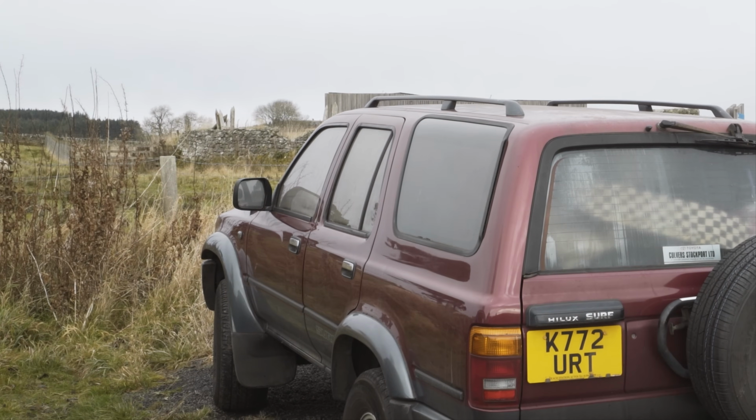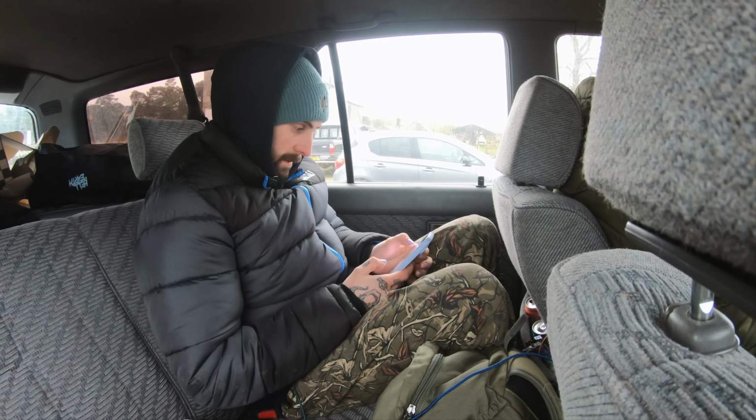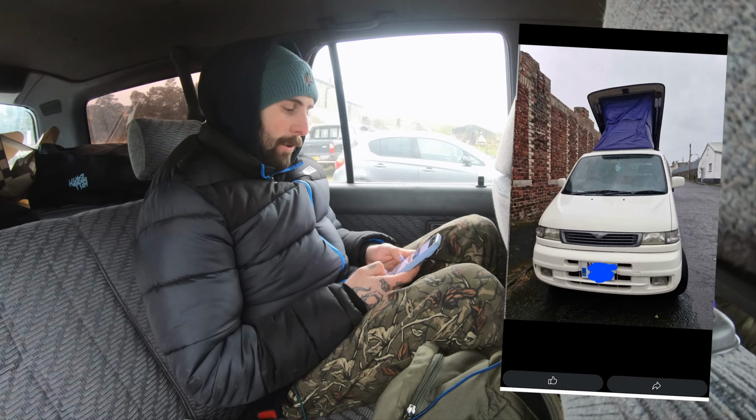£1,000? There is no way we're going to be able to buy a camper van for £1,000. Not a chance. Okay, so we want to go to Northumberland. The maximum distance it'll let me put is 150 kilometres. What should I put as the maximum price? Put like 1,500. I found one. 900 quid. I found a Mazda Bongo.